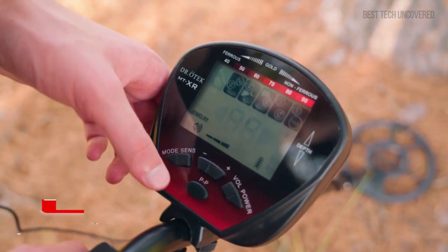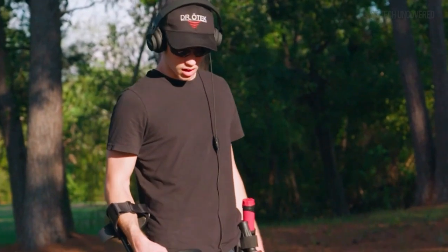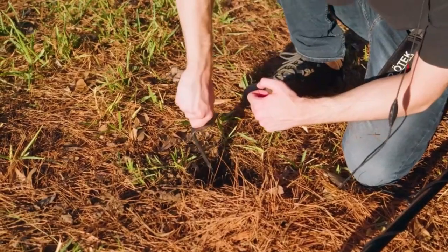And there you have it, an exploration into the world of metal detecting, filled with insight and tips to get you started or enhance your journey.